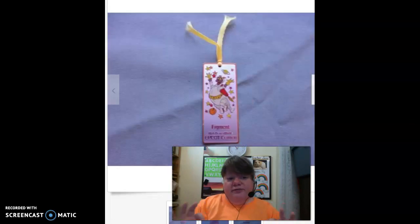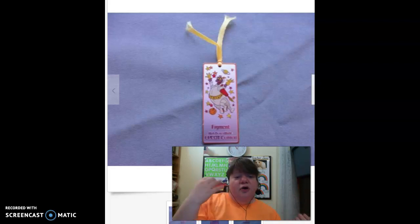This is not my listing, but this is identical to a bookmark I found in some of our garage sale stuff at one point in time. And I had the entire set of 3. The Disney character Figment, he is only at Epcot Center, so you're not going to be able to just go out to Walmart and buy something with Figment on it. But I had the entire set of 3. They had never been removed from the package, and I got $25 for them. I had a 25-cent price tag when I had it out at the yard sale.